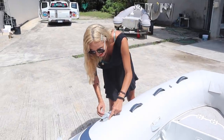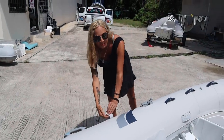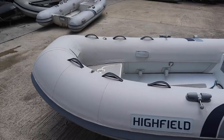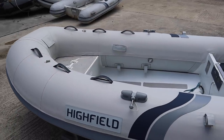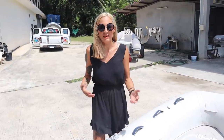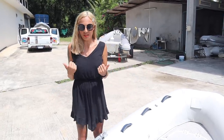Look how snug this is here. Look at this, like everything is just... The boss is happy. Perfect. The boss is happy, the captain's happy. It's awesome. This is gonna give our tender a lot more years. We're gonna be able to keep this for 5, 6, 7 more years, and so we're increasing the longevity of our tender. So it's awesome.